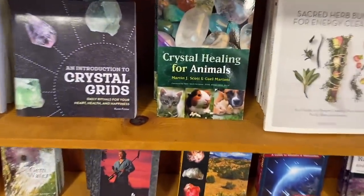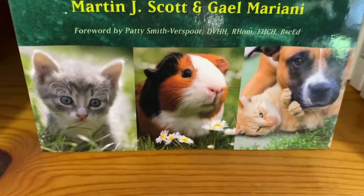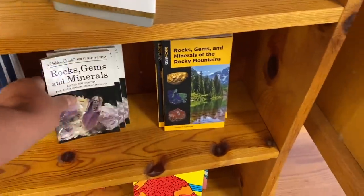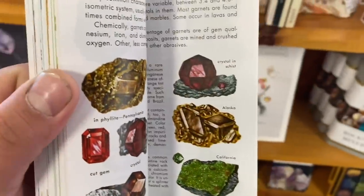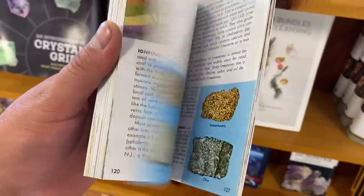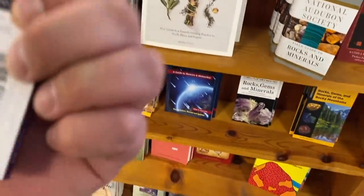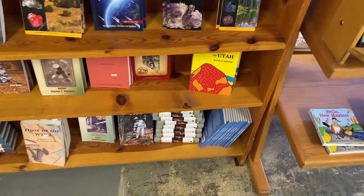Crystal grids. Crystal healing for animals. Do you have an ornery hamster? Need some crystal healing. This is a cutie. Yeah, I love the old hand-drawn ones. Definitely not even close to being the best for identification, but they're just more fun for me. How much is that? $8. Not bad. We'll probably buy that.